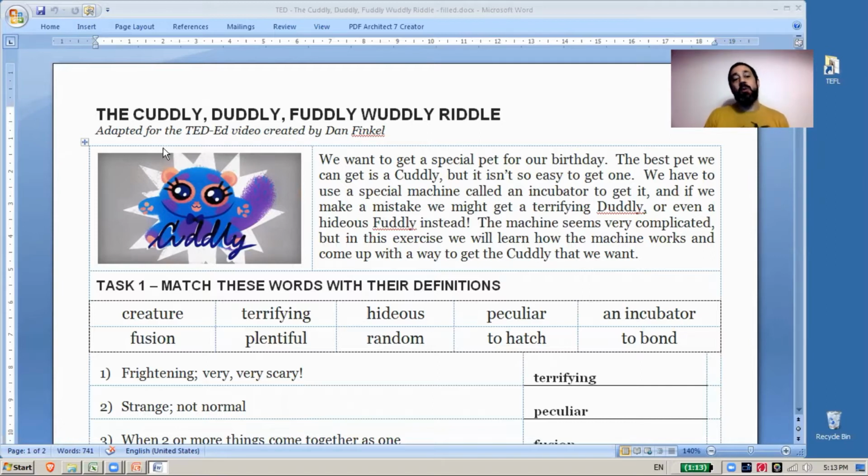In this riddle, we will want to get a Cuddly Wuddly. And this riddle that I worked through with the students, we worked out a way to get one of these cuddlies. Okay. So the riddle comes from the series TED Ed, and they have many videos on YouTube, and they're a lot of fun to go through.